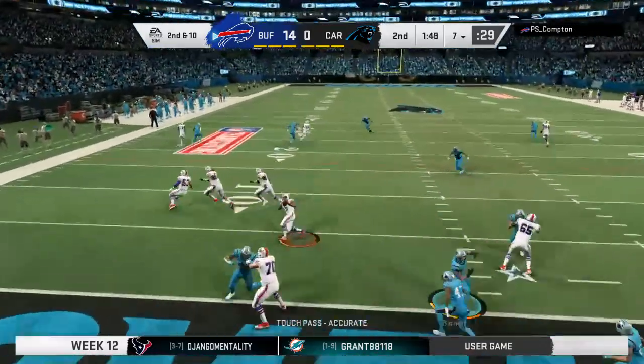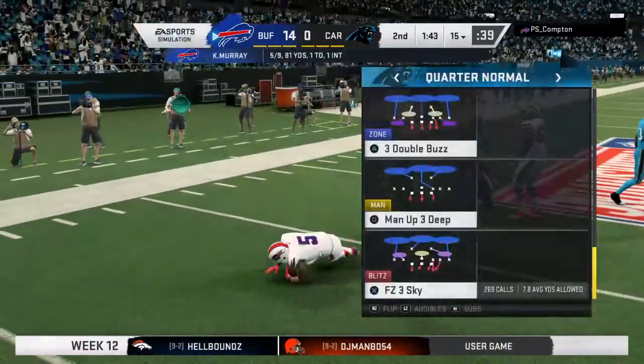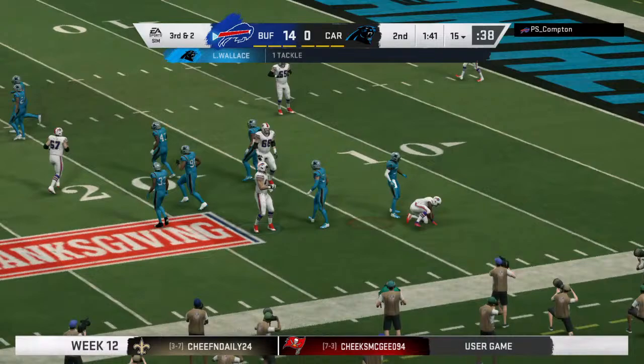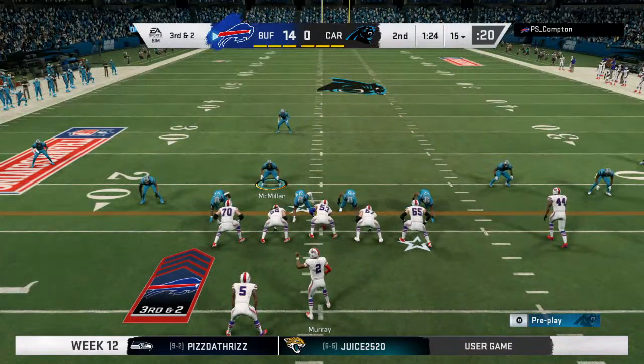Murray looks to throw again, 2nd and 10. They'll try and set up the screen. It's complete. And he'll be brought down, it looks like, right at the 15. It'll be a pickup of 8 on the screen, and it sets up a 3rd down. For a second there, I thought that might break big. Screen pass, looked like it was coming together, looked like there was an opening.